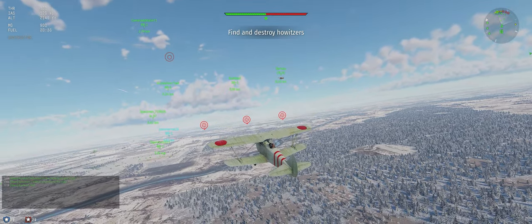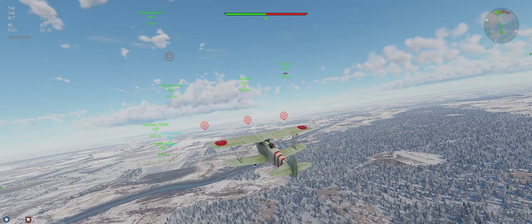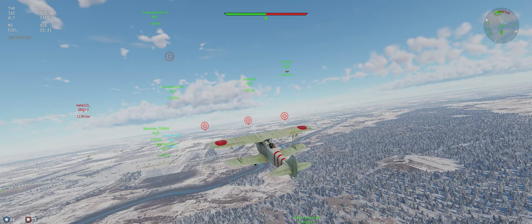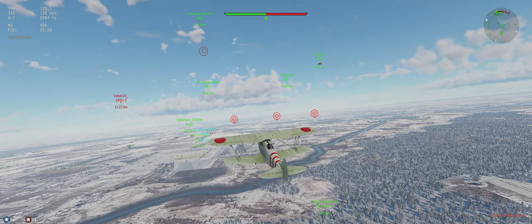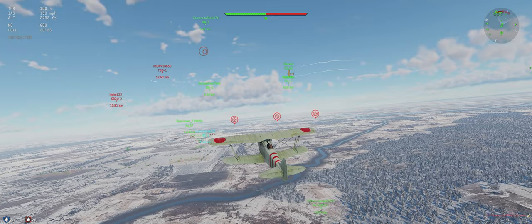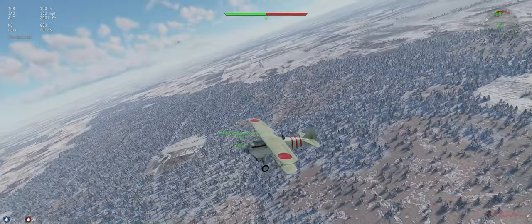See our 42's climbing as well as we are, but we're not using WEP, so might be the difference. Does have a slightly better engine than the CR-32s, but based on the BR, I definitely prefer the CR-32s. 50 cals are fantastic.